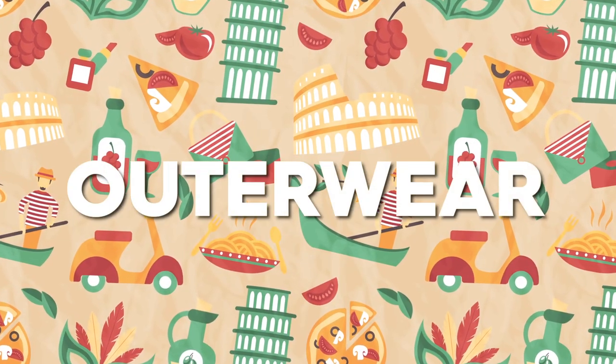I did see cashmere and beautiful sweaters being worn in monochromatic colors like the cobalt blue with the necklace on top. Outerwear, fur, and more fur. I don't know if there's anything else more elegant to wear in winter.